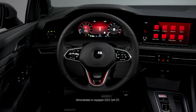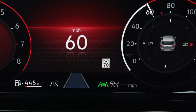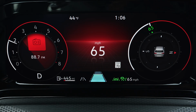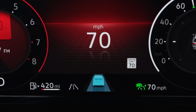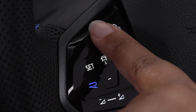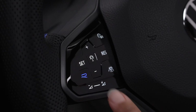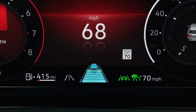On Golf models, turn on Adaptive Cruise with the top right capacitive button on the left side of the steering wheel. When the desired speed is reached, press the Set button. To set the relative distance between your vehicle and a vehicle ahead, press the Distance button in the center. Then use the plus or minus keys to adjust the relative distance. Or press the distance key repeatedly to cycle through the distance settings.